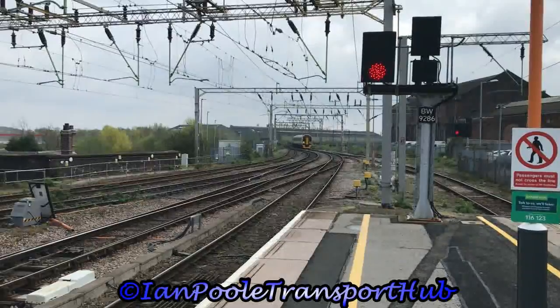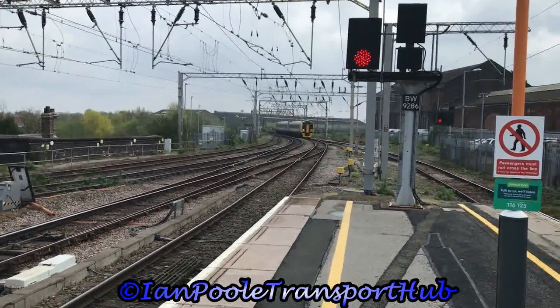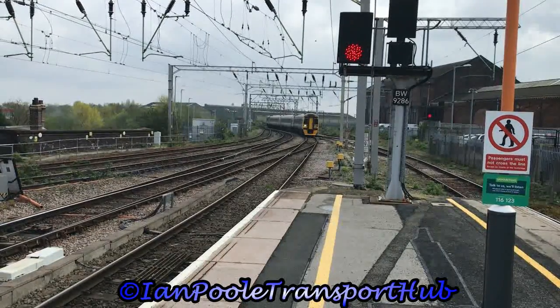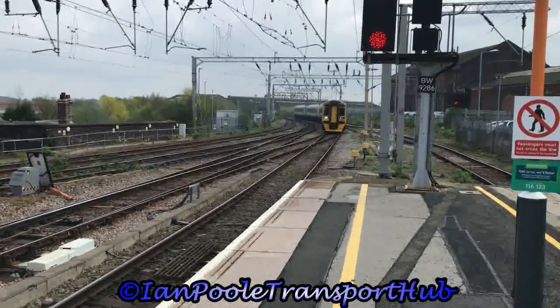So we'll get started here at this godforsaken dump with 158822 and 158824, working the 1141 Transport for Wales service from Birmingham International to Holyhead.